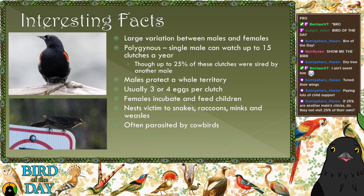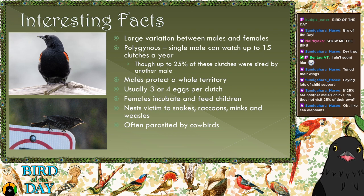If 25% of the nests are the male's chicks, do the others not visit 25%? No, that's not how it works. The 25% are males that are in the lower tier and don't have a group of nests that they protect at all. So let's say you got 20 birds. Or let's just make it easier. Let's say 10. This guy's looking over 10.